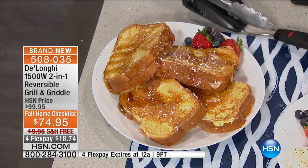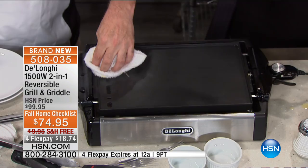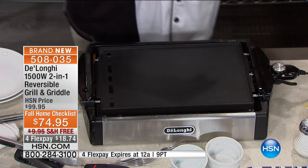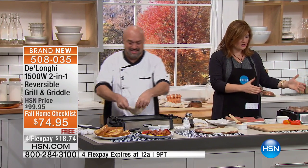That's what I love about it. And clean up, no kidding. And you're controlling the ingredients, which is most important. What if you want to go gluten-free? Now you control the ingredients because you're eating at home. The cleanup is a snap because you just saw Mark put a little water on it and wipe it up. The capacity is large. You have a lot of surface area.